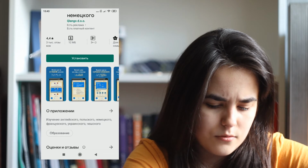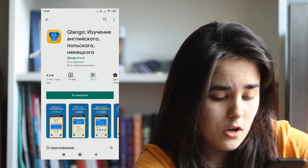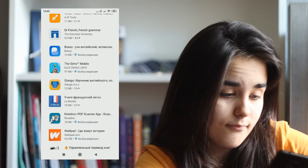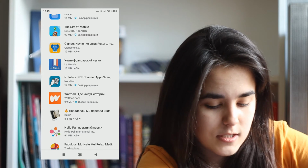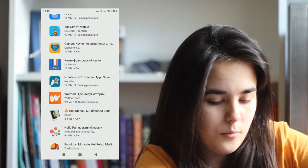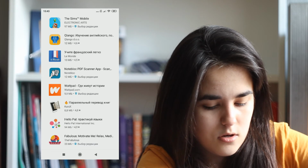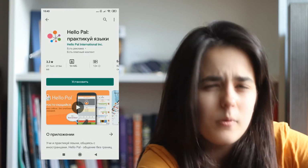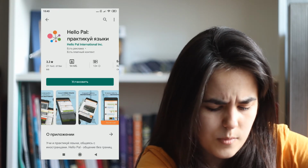The interface looks a little bit weird and kind of edgy. Ukrainian, Czech, French. I need to deal with the apps I've already had. Yeah. Le Monde, study French easy. Hello Pal. Probably I've used Hello Pal. I don't remember.